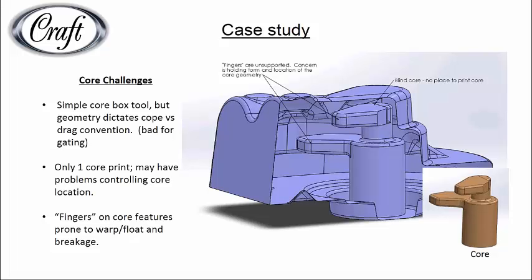Without a second point of registration, the core is essentially free to do as it wants. We can control the core rotation by altering the core print shape, but we can't control the location of the core from cope to drag very well, especially in iron.